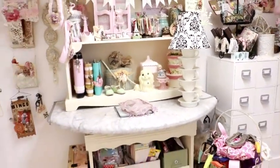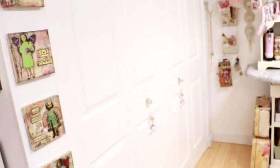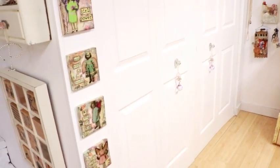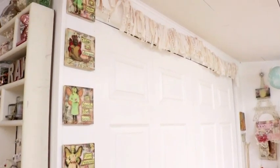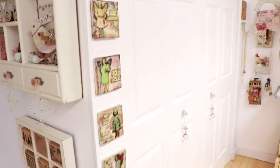Let me give you a little. This closet, guys, I'm not opening up because it has a lot of my Christmas storage and things are all in here. It does have a few craft room things, but it's not really craft room related, but it's a lifesaver.